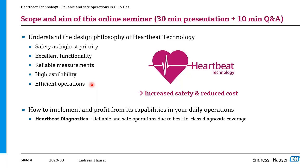Now going into a little bit more detail, we have three pillars. We call them heartbeat diagnostics.